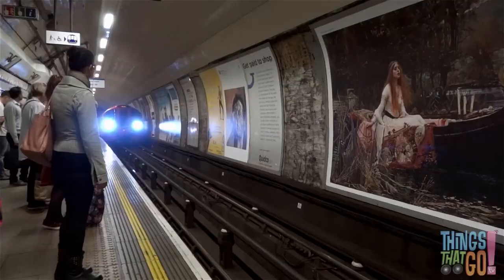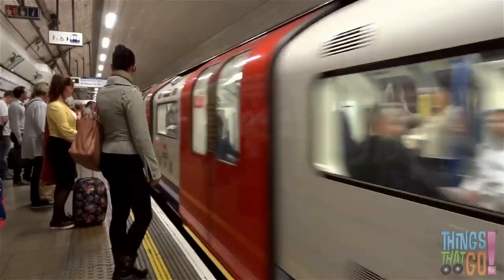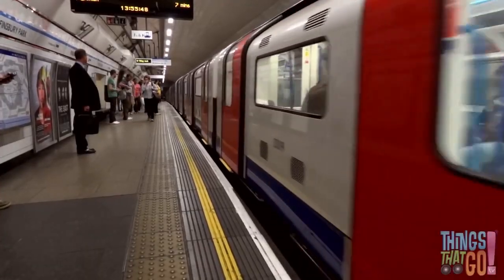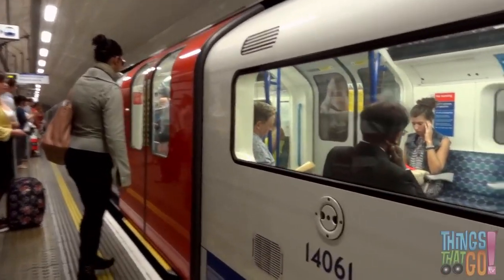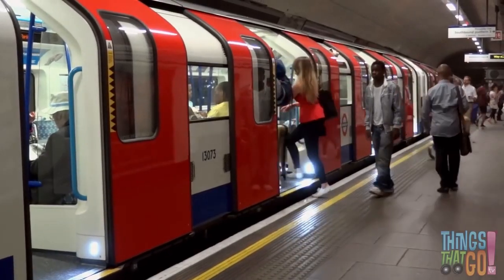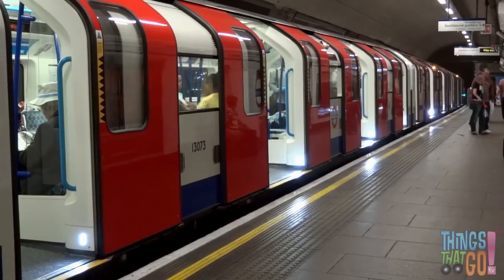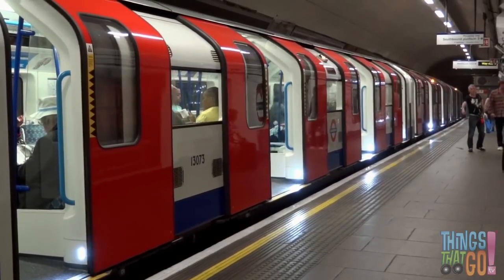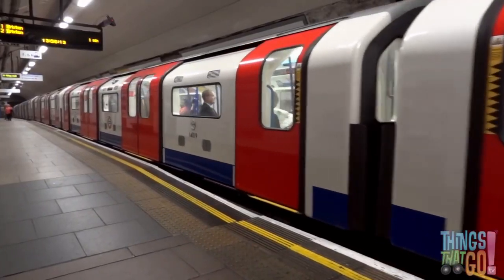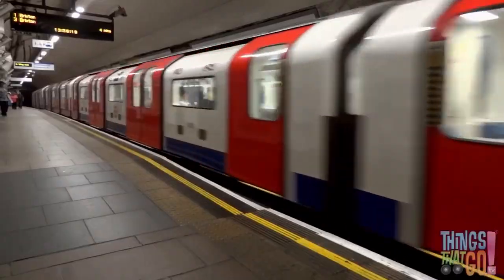Here is an underground station, way down beneath the street. See the people waiting for the train. It screeches to a stop. And more passengers get on and off. Beep! The doors close, and away it goes off to the next station. The train moves away quickly. Make sure you stand back.